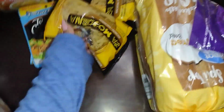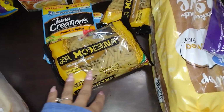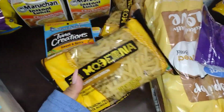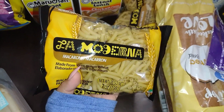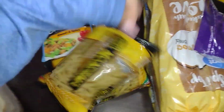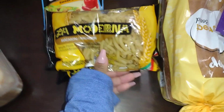I got some of these sopitas just because they're very cheap. They're like 48 cents. And you can add potatoes or you can add carne. You can make a whole meal for the whole family with one of these. And it's literally like 48 cents. So I got two of these. These are the macaroni. They almost look like the elbows, I think. But I got two of these.